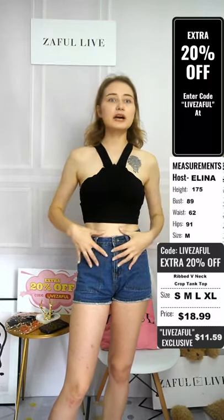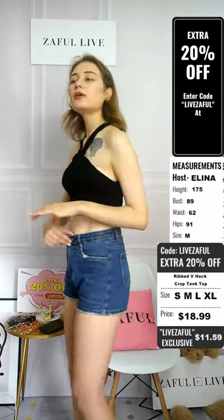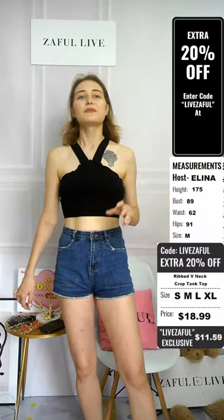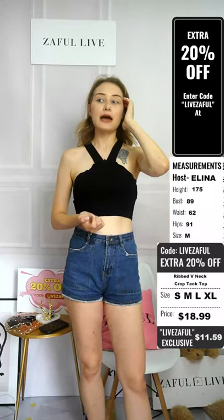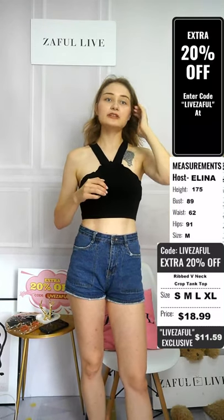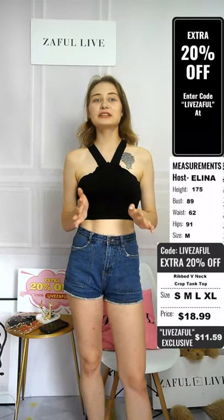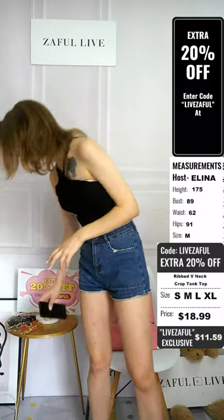I think with high-waist black jeans, it will look really nice. And about price, it's $18. But with our promo code LIVEZAFUL, you will get a discount, and the price is going to be $11.59. $11.59 with our promo code LIVEZAFUL. We have different colors.